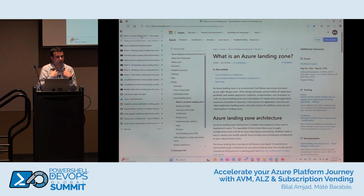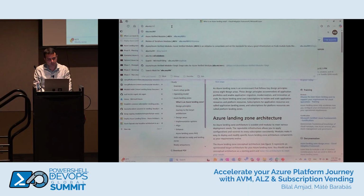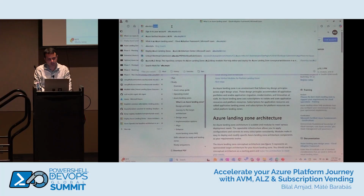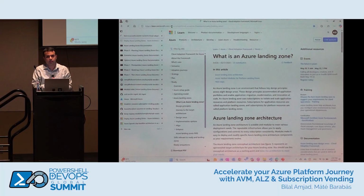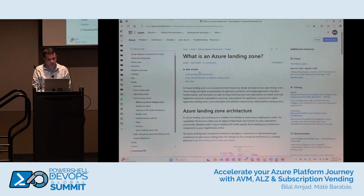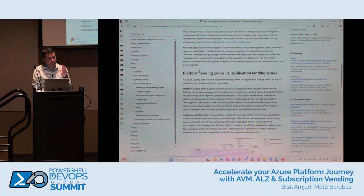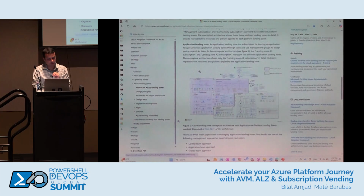If I do this as Microsoft, I'm probably going to miss some steps here. So if I'm at an organization and I'm looking to see how I'm going to do all of this that we've just shared, my first step is to go to aka.ms/ALZ, which is our documentation on Azure Landing Zones. Once you get here, you will see pretty much the same concepts which we discussed. You see the platform landing zone and application landing zone concepts that we just discussed.